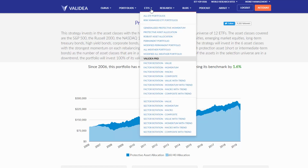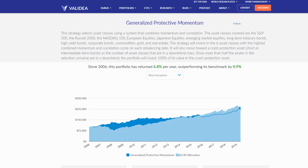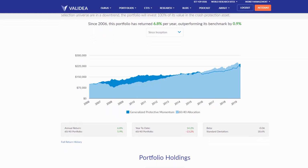Our generalized protective momentum strategy uses the same universe as protective asset allocation. It will invest in the 6 asset classes with the highest combined momentum and correlation score on each rebalancing date. It will also move towards a crash protection asset, which is shorter intermediate term bonds, as the number of asset classes that are in a downtrend rises. Once more than half of the assets in the selection universe are in a downtrend, the portfolio will invest 100% of its value in the crash protection asset.